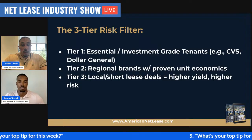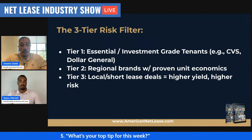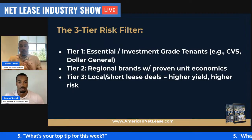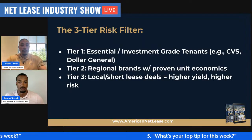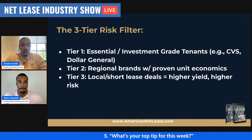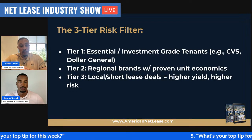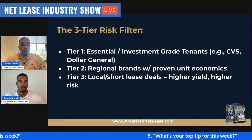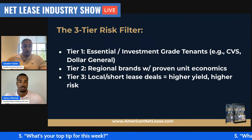This is tier three, where we have local and short term deals, higher yield and higher risk. Again, we talked about that earlier, about people chasing these high cap rates. Everything's relative. So we would want the ability to collect as much rent and get the highest level we can possibly pull from the tenant, but at the same time we want to make sure that it's realistic and supportive of the tenant's business.